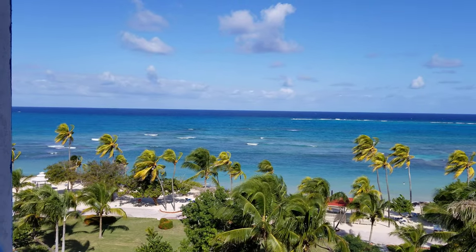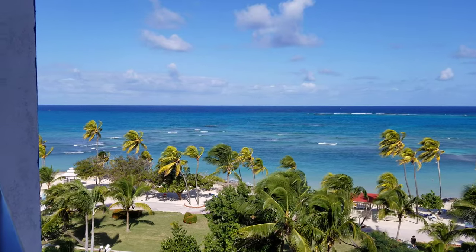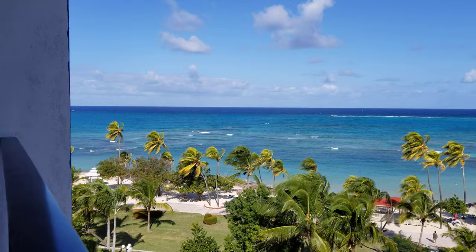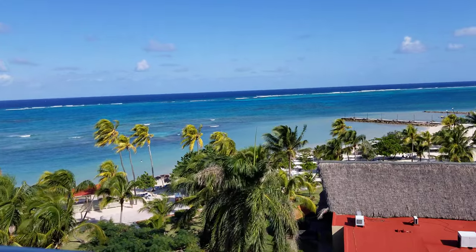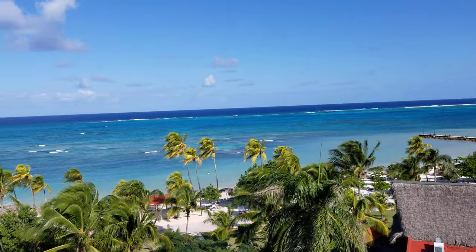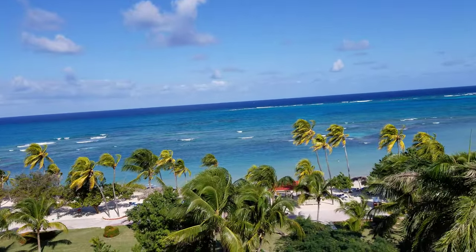I'll make another video for the hotel, either video or videos. But just this is to show you, if you book an ocean view room, this is what you see from here. The beach is not the greatest, especially considering it's Cuba, but it's not bad.